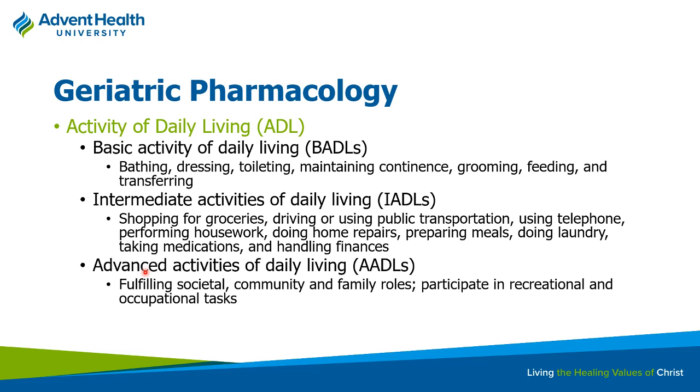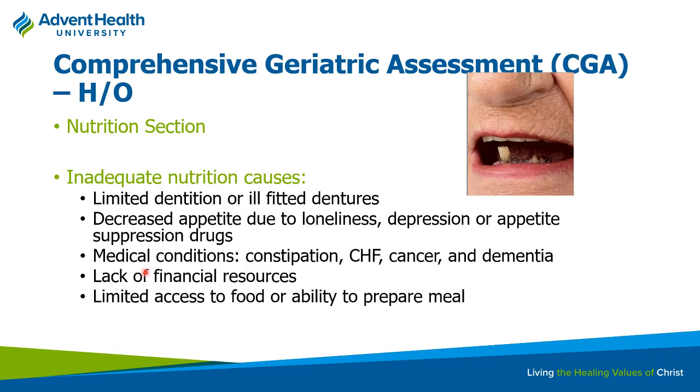Can they do things that they couldn't do before because of their arthritis, or is it getting worse as time goes on? Maybe I put them on a benzodiazepine, and all of a sudden they sleep for like 14 hours a day and they don't get around and do stuff like they used to. So things like that you want to be looking at, not only just the basics, but also more advanced functioning activities, like can they get out and go shopping for themselves.